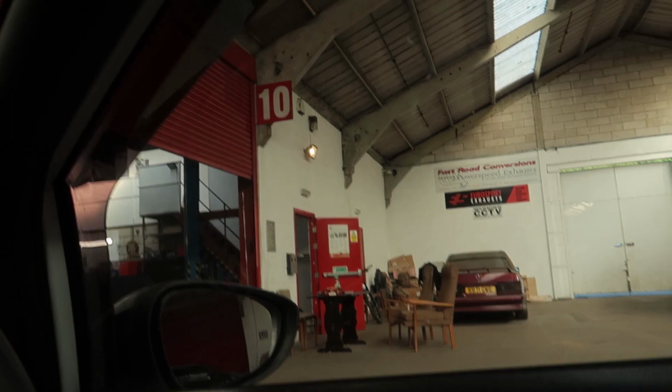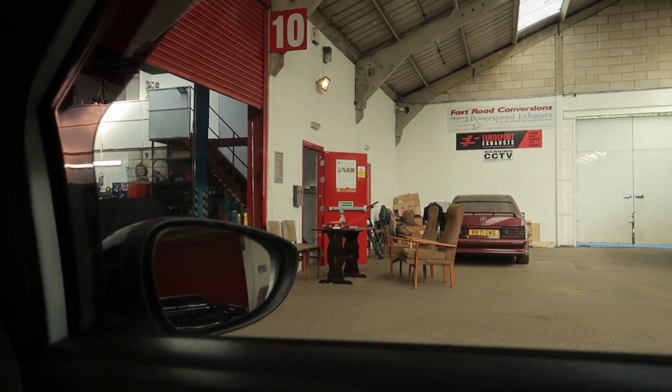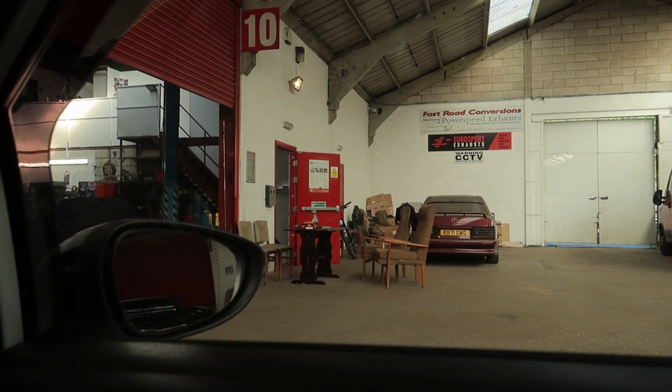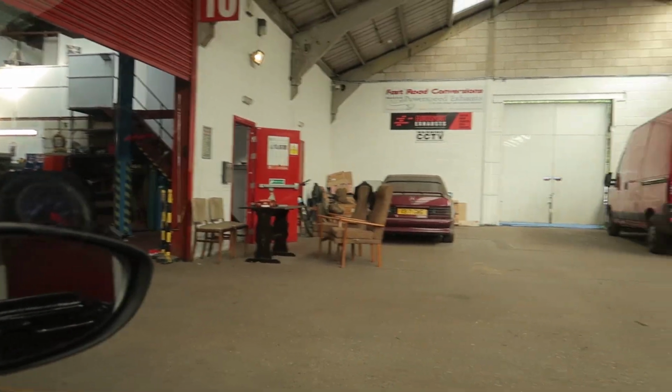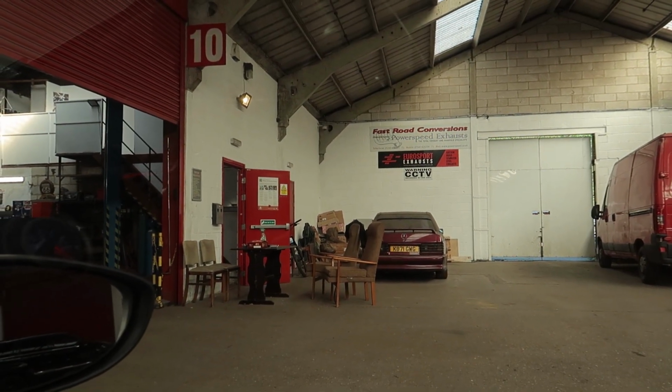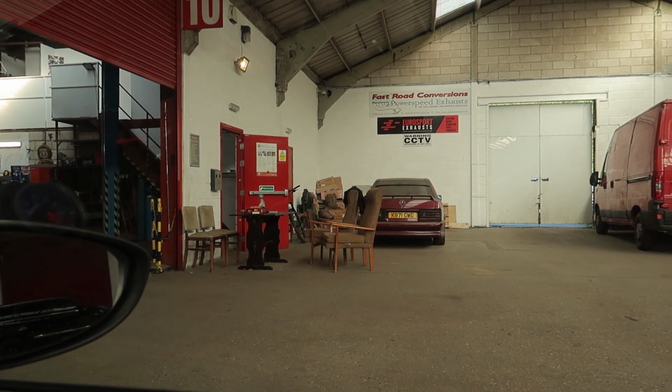This is actually quite a cool little industrial estate. You drive down into it and it's almost a huge hangar, and then off of the hangar are little workshops, as you can see. So we're here. He's just finishing off something and then we're going to get on the ramp, and hopefully you can whack this exhaust out really quick.